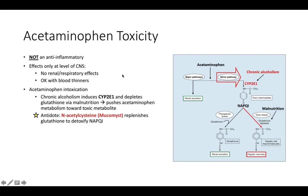So the last important thing in this lecture is going to be involving acetaminophen toxicity. So in a patient who is an alcoholic, alcohol is going to induce CYP2E1, and that's going to drive acetaminophen metabolism towards this toxic intermediate that's NAPQI.